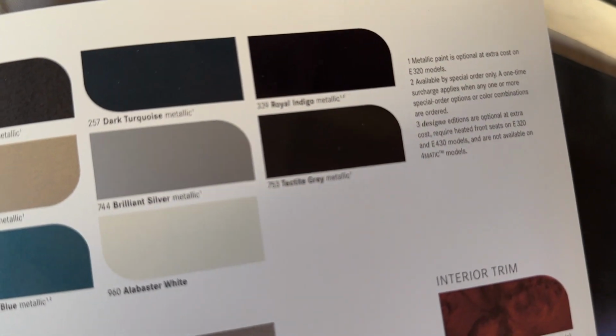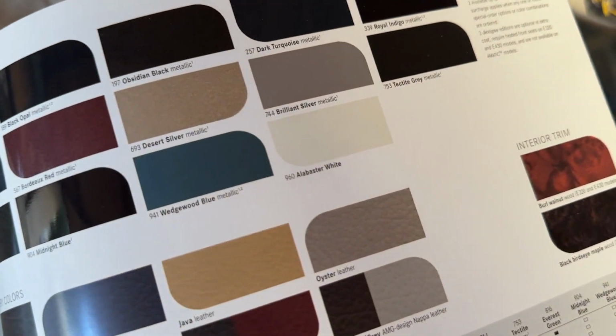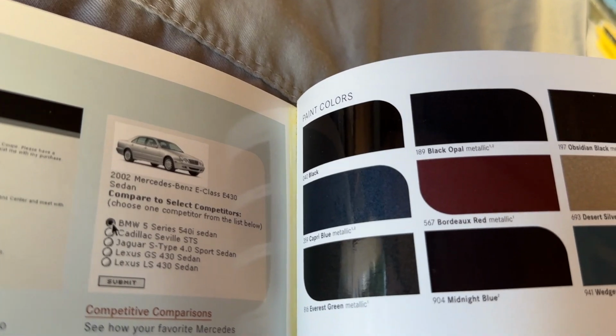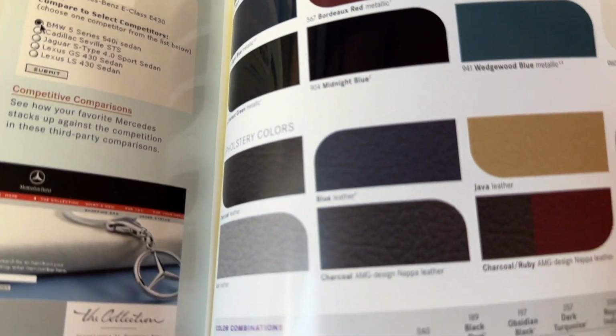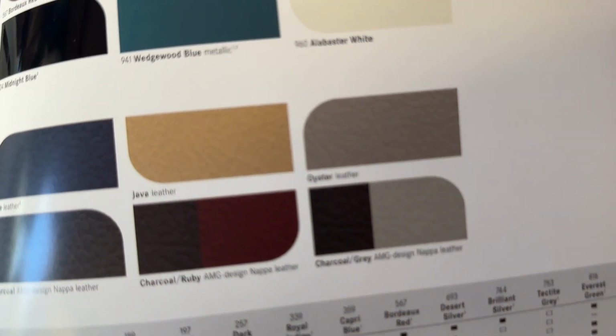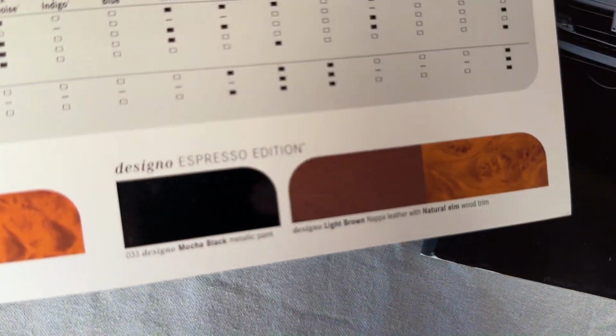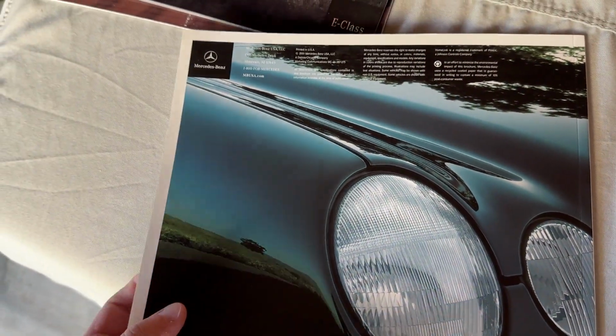Really nice color. Tektite gray 744. Alabaster white is a facelift color. I think 2000 had the previous glacier white. 040 black, Capri blue, really nice color. And the color options for the seats, wood options, and the Designo options right here. And that's it for the 2002 brochure.